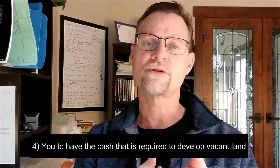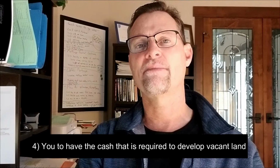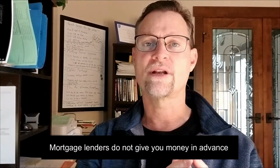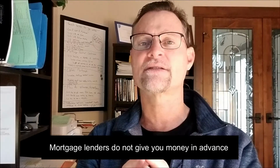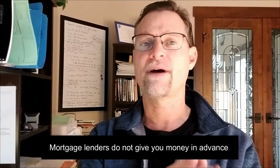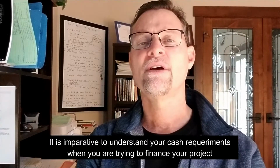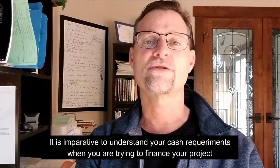And the most troubling for people to understand is the cash that's required to develop vacant land. That's because mortgage lenders do not give you money in advance to acquire land. They don't give you money in advance to make deposits with builders. They don't give you money in advance to put in septic fields or roads or anything like that. So it's imperative that you understand the cash requirements when you're trying to finance your project. To that regard, we've made a spreadsheet, a tool that you can use and download on the website, just to help you with your planning and understanding your cash requirements.